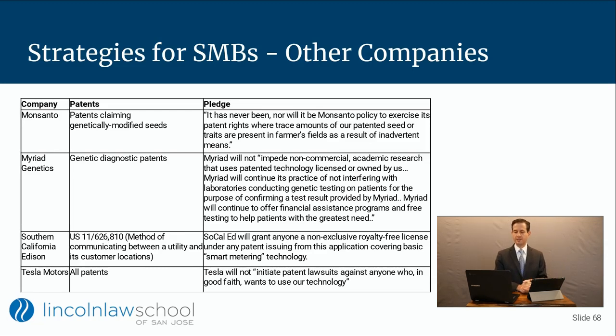You can see that Southern California Edison, there's only in essence one smart metering type technology that they are giving away in essence for free, because they're trying to probably promote this smart metering type technology. Myriad also has, with respect to its diagnostic patents, a similar type policy, as well as Monsanto with its genetically modified seeds, that they will never assert those rights where trace amounts of it have been found in other farmers' fields. So if the farmer inadvertently, let's say a wind came up, some of those seeds landed on their field, they supposedly will not assert any rights to those genetically modified seeds on the other field. The question is whether or not, how does the EU define inadvertent, which would be very much similar to Tesla's position on whether or not in good faith somebody is actually using that technology.